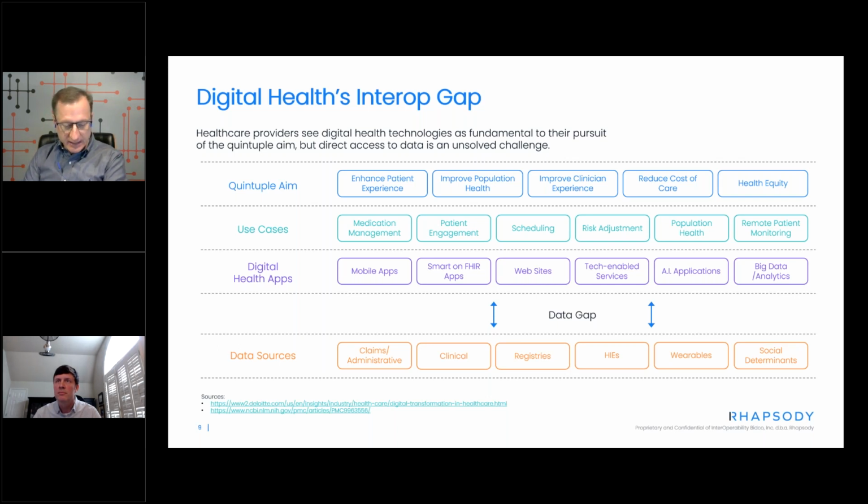What we found is that there are a number of systems of record deployed out there in provider organizations. These include electronic health records, CRMs, claim systems, all sorts of sources of data, and those solutions that generate the data are systems of record that are very important to the healthcare providers. But in order to enhance their patient experiences and improve population health, in their pursuit of the quintuple aim, providers are deploying a new generation of digital health apps that need to take advantage of the data that's generated in those systems of record, and then do something novel and valuable as part of the digital health experience, generate insights or activities or new pieces of data that need to be pushed back into those systems of record.